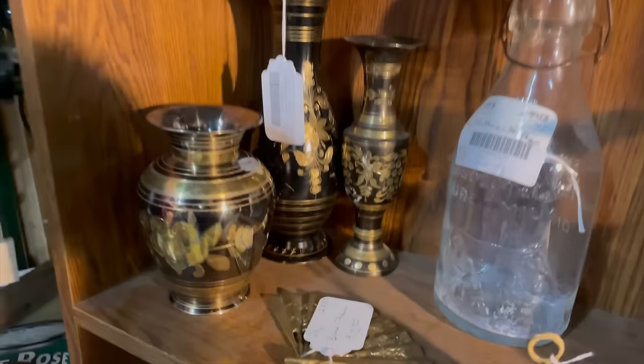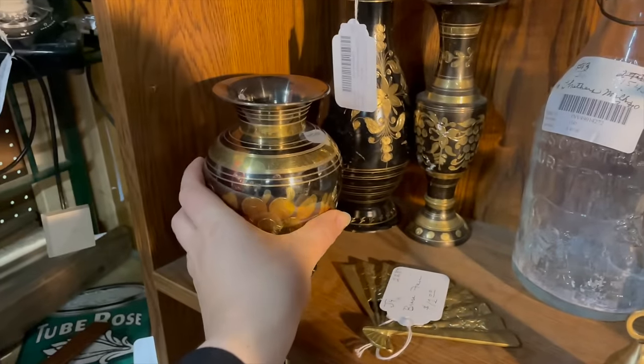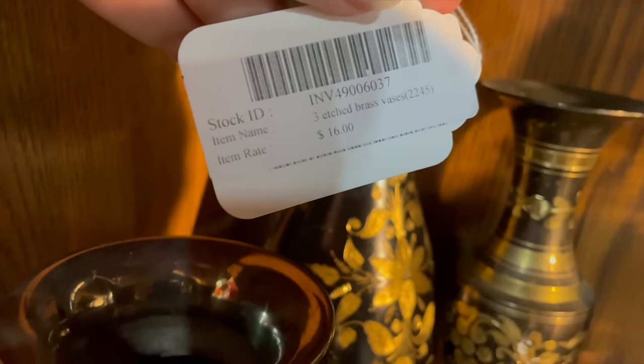Gosh, it must be a Georgia thing. I can't believe how many of these vases with this design style that I find. Oh my gosh, all three for 16?